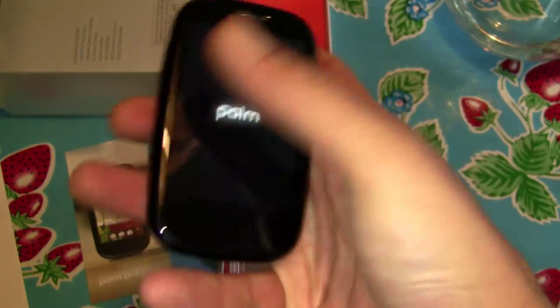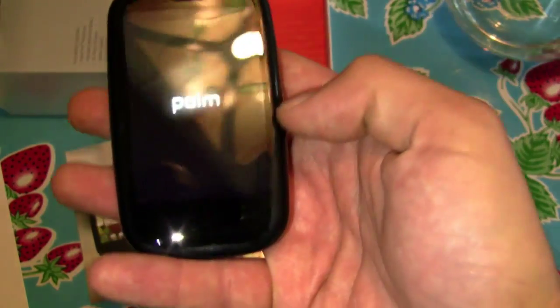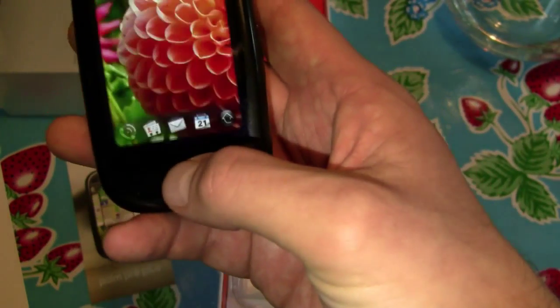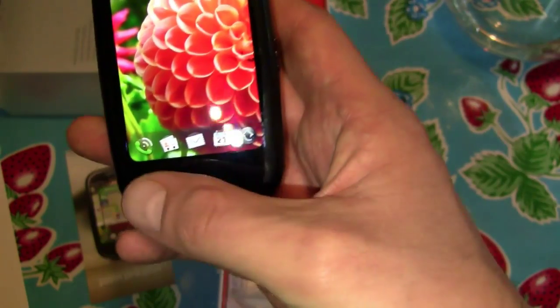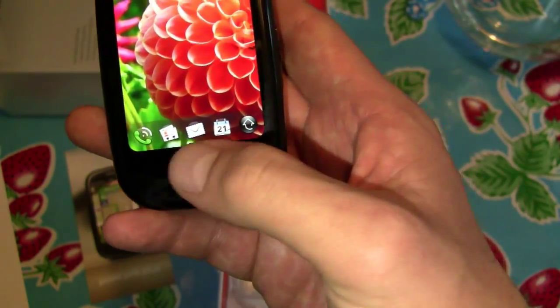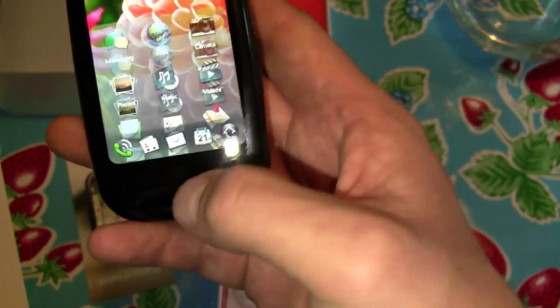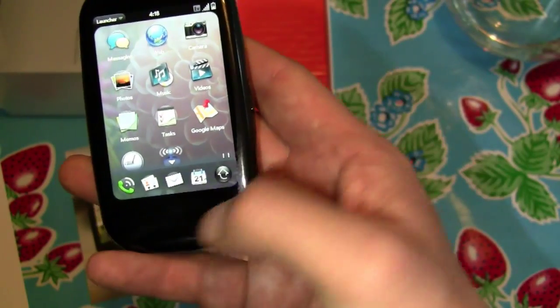As for the phone itself, like we said, double the RAM, double the internal storage space, those minor hardware changes. Also, there's no home button anymore on the front of the phone. Instead, you've got the gesture area with a little LED light, and then you can tap there to have it double as where the home button was in the original Pre.